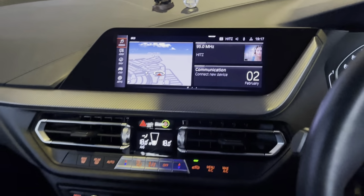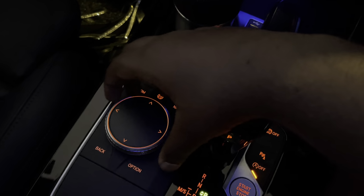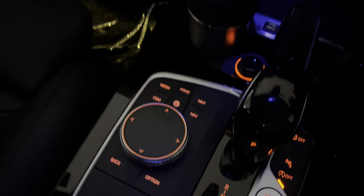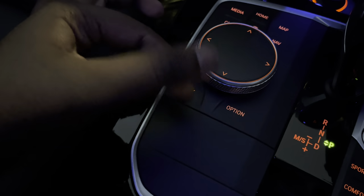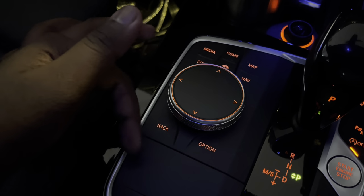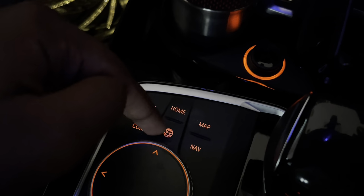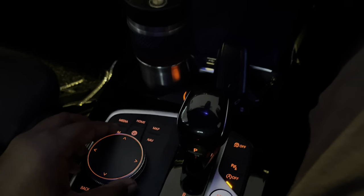Your second alternative is via your rotary dial, in the center. You have this knob that goes up, down, left, right, scrolls to the left, scrolls to the right, and clicks down for enter. So this is your iDrive controller right here. Also in the same aluminium finishing. Actually, this is made out of metal, as you can see. You can hear the sound. It's made out of pure metal. Very nice. So you get your shortcut buttons, your back option, your media, communication, home, your ConnectedDrive menu, map, and navigation. So you get your shortcut buttons right there.